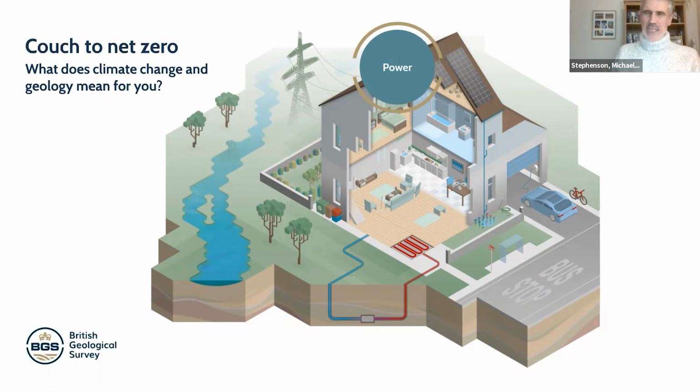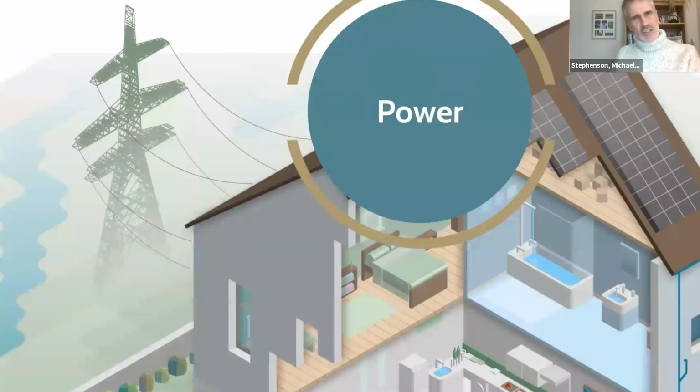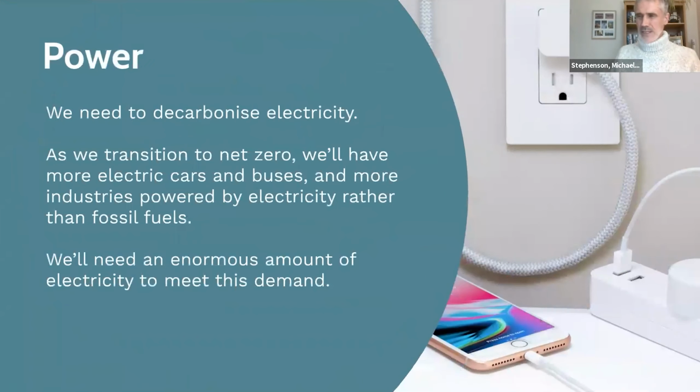So the next thing is we need to decarbonize electricity. We need to decarbonize power. It's likely that electricity will be the most important basic energy provider in the UK and in the world as it's decarbonized.